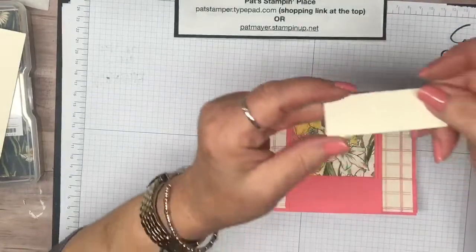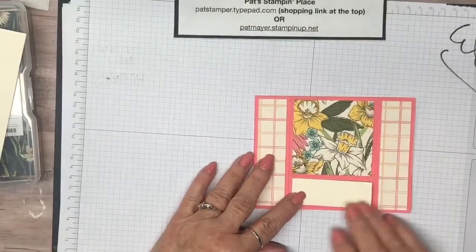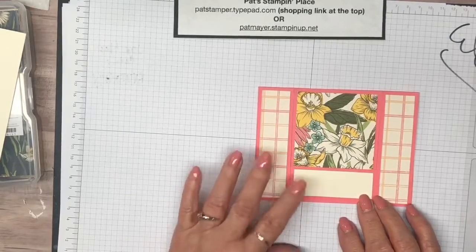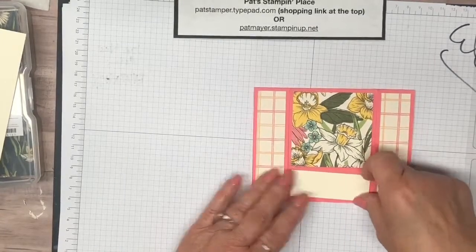And then this part, this little piece that was 1 by 2 3/4 goes in here, and that's where you can put a sentiment. So this is what I'm going to show you, a little bit different.